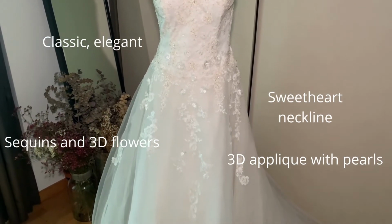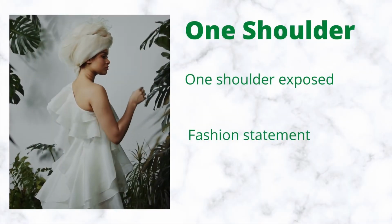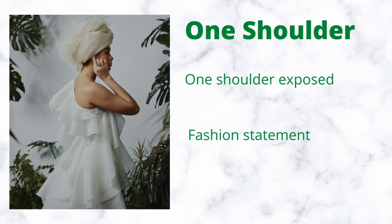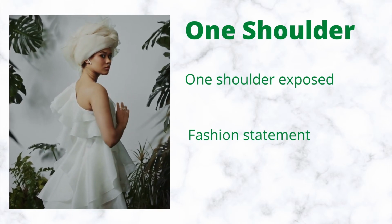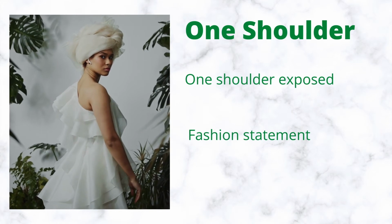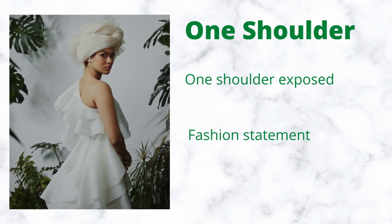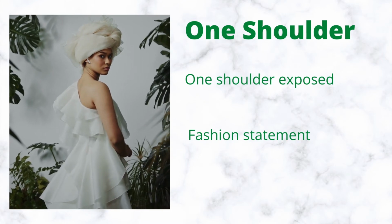The one-shoulder neckline. This is designed by having one shoulder exposed and one strap running across the opposite shoulder to the underside of the armhole. This creates a fashion statement and is stunning in solid colors, showing off a design.